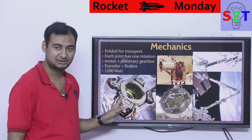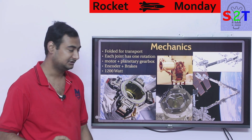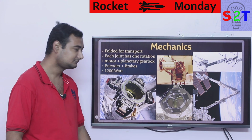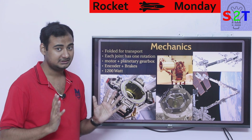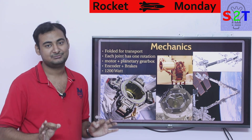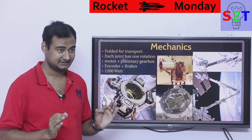This is quite a complicated object, and I have provided the link down below where you can see the videos of how they are actually doing it. Basically it's quite interesting, and it would be best seen in those videos. So the mechanism is quite simple but complex at the same time, because braking is the most critical thing. Everything has to be done slowly, and everything has to be done very precisely.